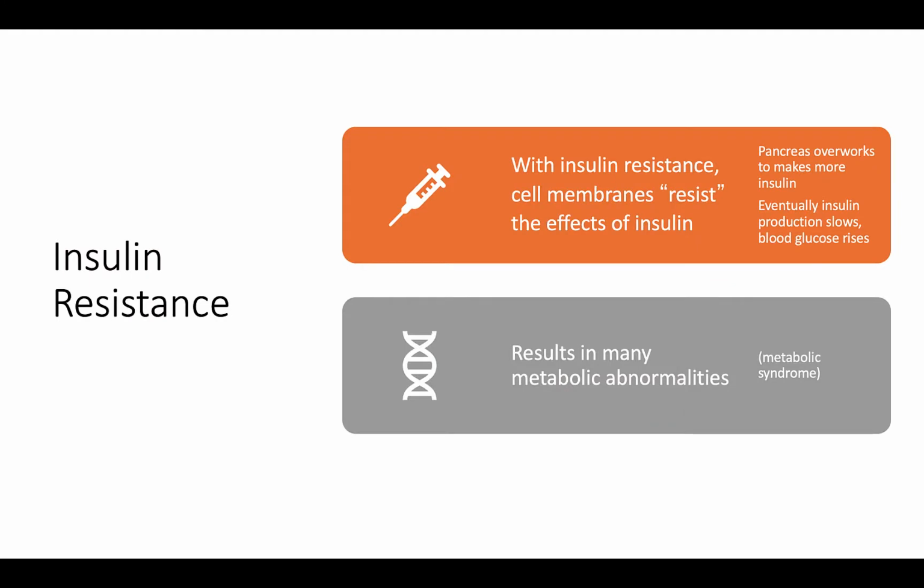We talked about insulin resistance, how you can have normal blood sugars but still be at risk of developing type 2 diabetes. With insulin resistance, your cells are resisting the effects of insulin, and so your pancreas has to pump out more insulin. It overworks, and eventually insulin production slows down and blood sugars can start to rise. This can happen for several years before someone may actually develop type 2 diabetes.